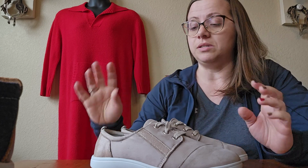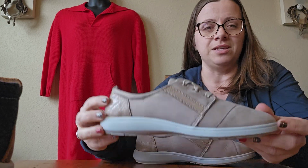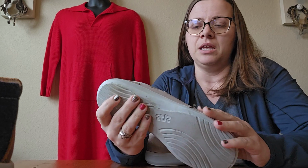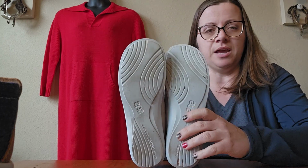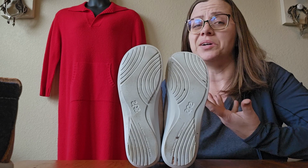Next up, I think this was probably the same lady. So these are also a 6.5, and they're also SAS. And aren't these just the coolest? They're kind of a suede beige sneaker. Got a little bit of lace up going on there. Again, 6.5, and they really don't look worn. Or maybe they were in a nursing home, they just didn't go outside a whole lot.